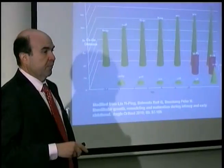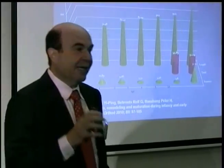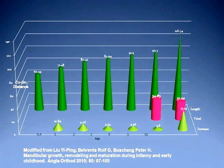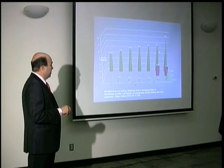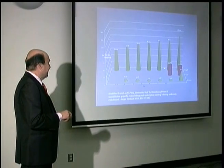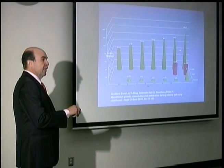This is a very interesting study, and it is very applicable because it was made in Canada, with the Burlington database. It was done by Professor Liu, who measured the dimensions of the mandible from 4 months of age until the patients were 16 years of age. They found that over the first 5 years, the mandible grows approximately 35 millimeters. From 5 years of age to 16 years of age, the mandible grew approximately 31 millimeters. So over the first 5 years, the mandible grew more than over the next 11 years, which include puberty.